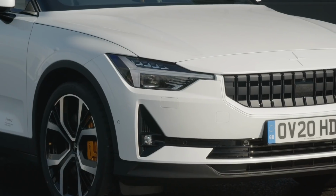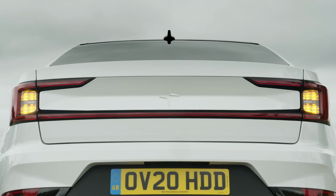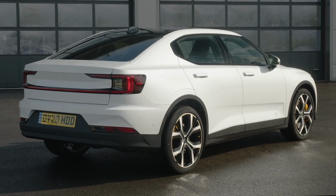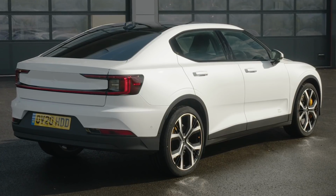There will be smaller, cheaper two-wheel drive cars coming later, with 400 brake horsepower and a 78 kilowatt-hour battery that allows for a decent 290-ish mile range. Now, that price is important because it means that the 2 still qualifies for the government grant for electric cars.